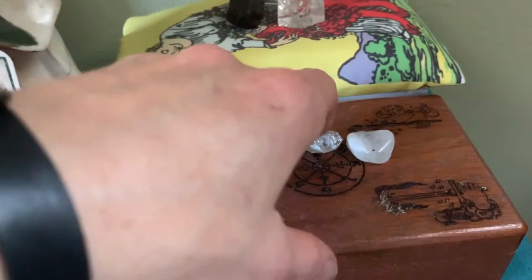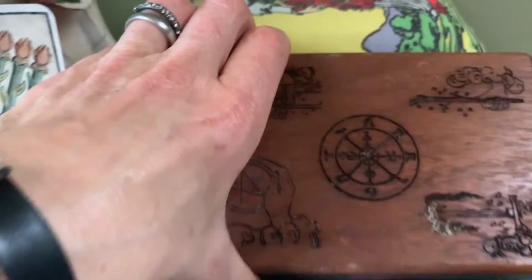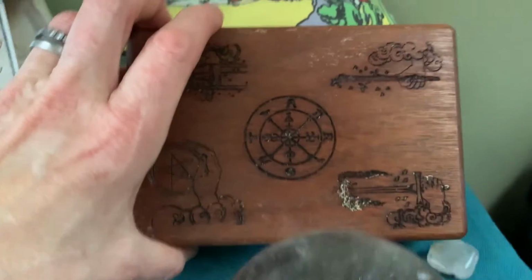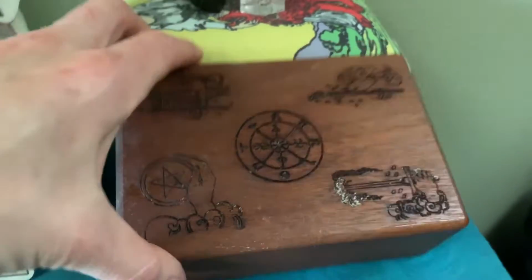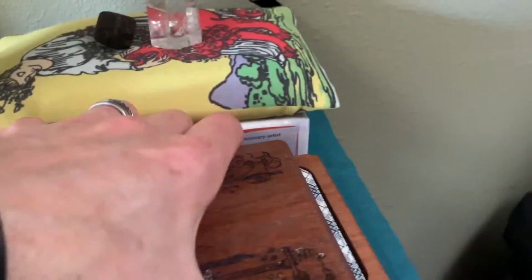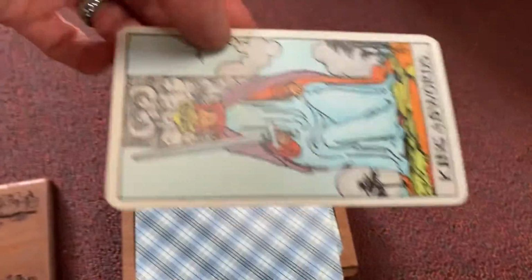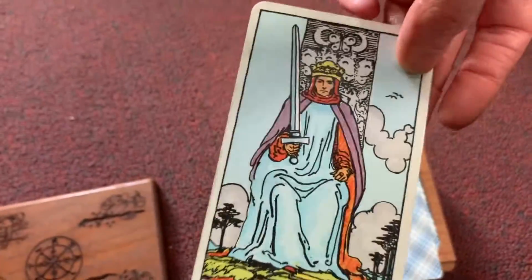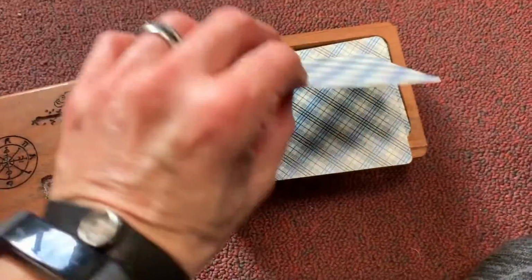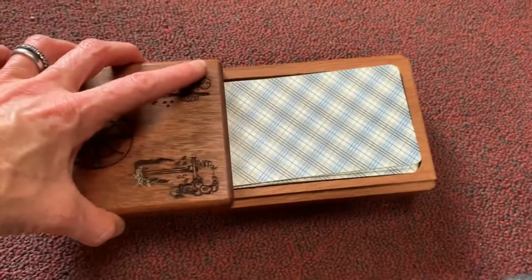And then this is a vintage Rider-Waite in a really cool box that I got off of eBay. Someone carved it in the box. It slides, and it just really precisely holds this deck. This is a very nice, and oh, look there, the King of Swords. A very nice, well-worn 1971 pre-copyright version of that deck.